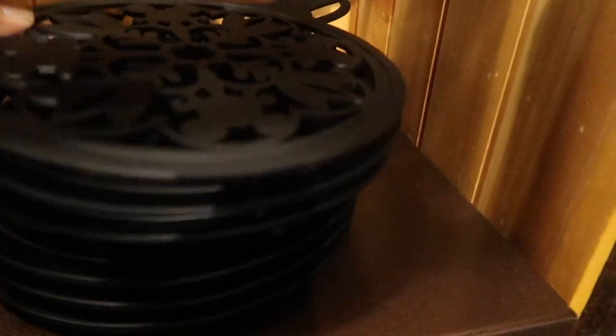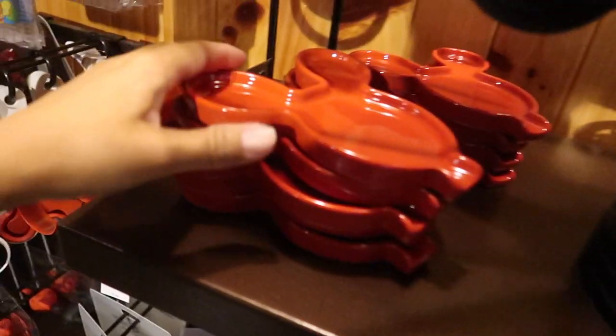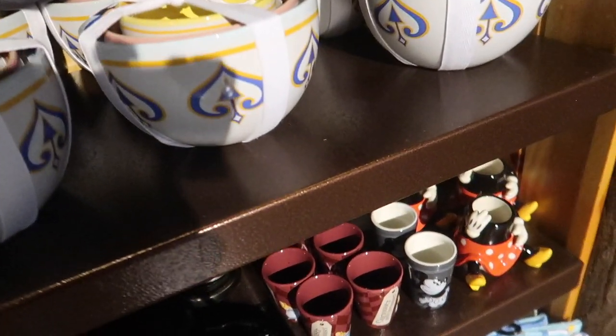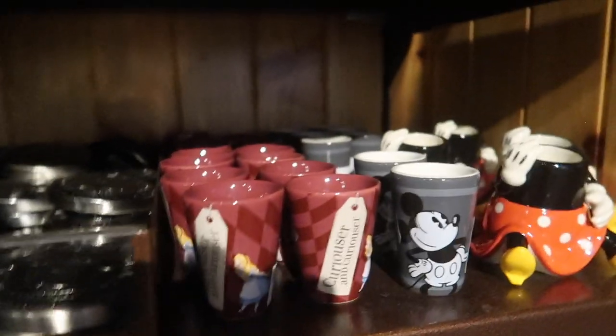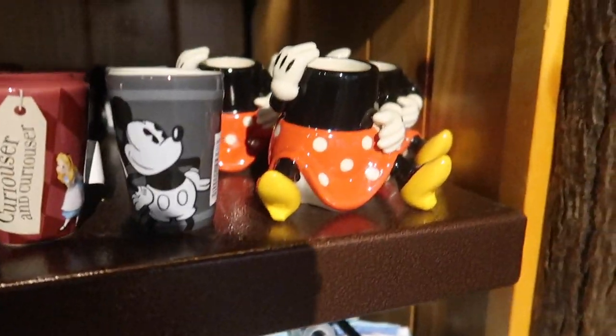That is very pretty. So $21.99. Spoon rest, that looks like. $9.99. Those are cute bones. Too cute. Oh my gosh, yeah. I'm just sitting there trying to see what else they could come up with, and it's so cute. Looks like a toothpick holder.